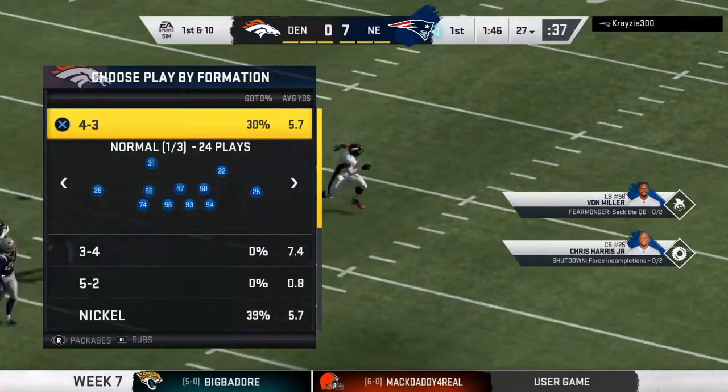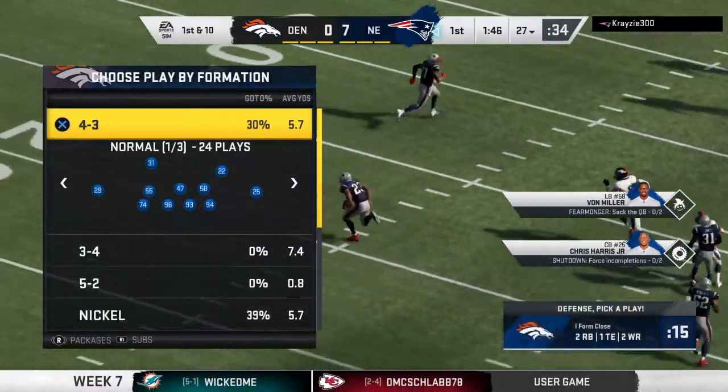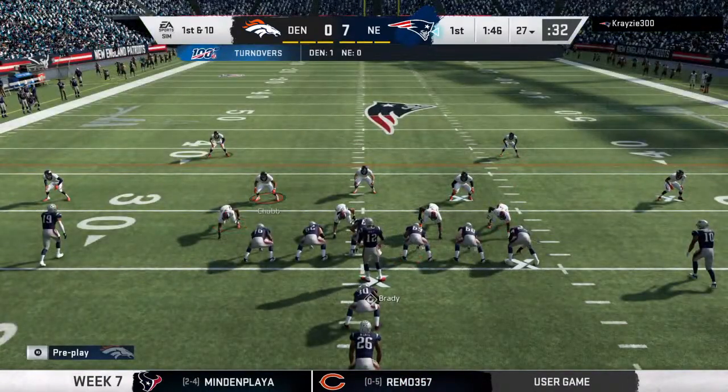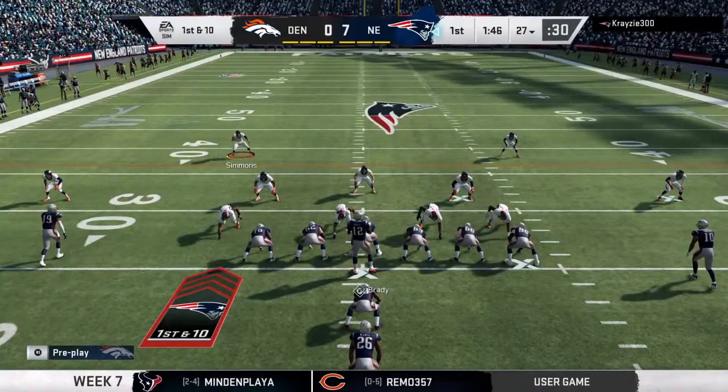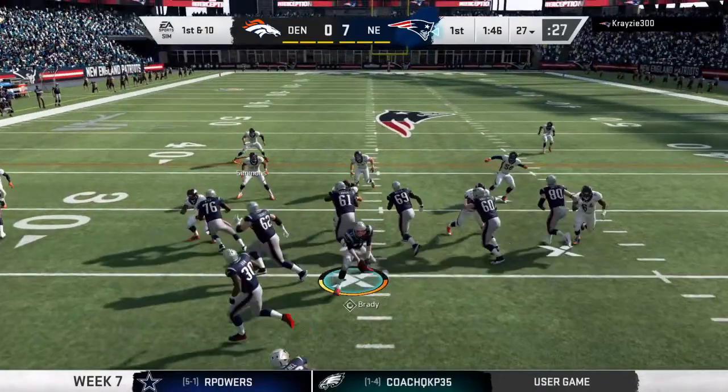Well, they didn't exactly show patience there, did they? Just down a score, they come out firing right away and compound things by throwing an interception. They put their defense in a really tough spot. So Brady and the Pats take over 1st and 10 at their own 27.